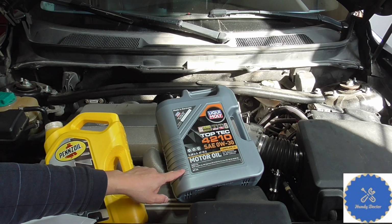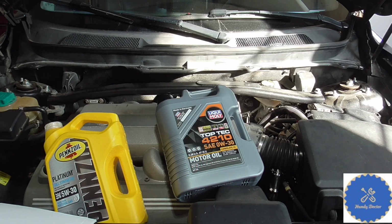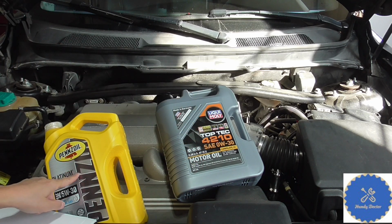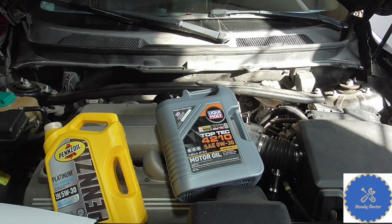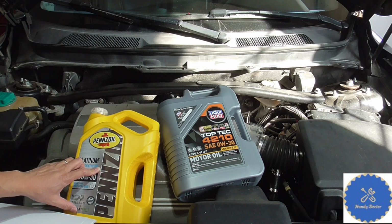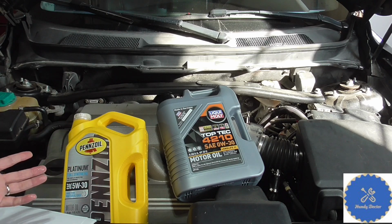This oil though has a VW certification, and if you do not know, VW owns Audi, so I use this oil for the Audi Q7. This is leftover oil that I use for the Chevy Equinox because it meets the certification of Dexos 1, and Dexos 1 is a certification by General Motors.